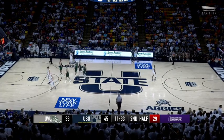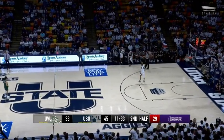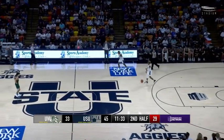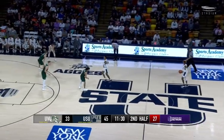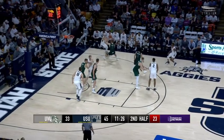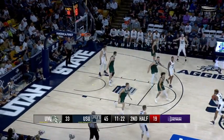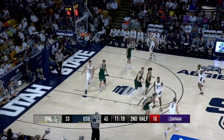All right, man. Well, we will update you as much as we can as the broadcast continues on. But Nemish Keta went down and was certainly in a lot of pain and barely put any weight whatsoever on that right leg. All right, 45-33 the score. Utah State on top of UVU. Out into the right corner is Brock Miller. They go straight away now to John Knight III.